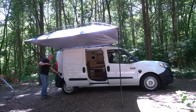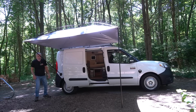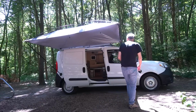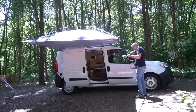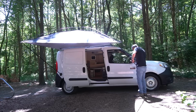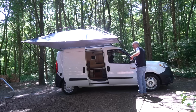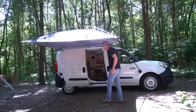Now right now I'm just resting this on the D-ring. It may not stay there, but you get the idea of what we want to do here. I want to make use of these suction cups where we can use the suction cups on the side of the van. Come on now, open up. One more. It's a little crooked, but you get the idea.